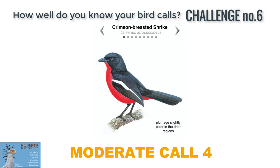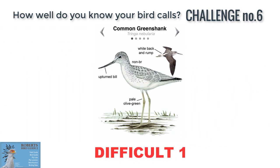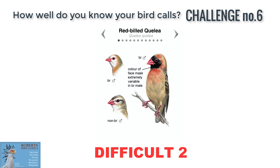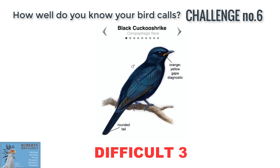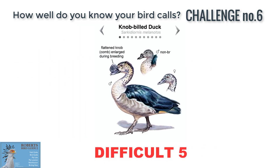Moderate 4, crimson-breasted shrike. Moderate 5, long-billed crombec. Difficult 1, common greenshank. Difficult 2, red-billed quelea. Difficult 3, black cuckoo-shrike. Difficult 4, fawn-colored lark. Difficult 5, knob-billed duck.